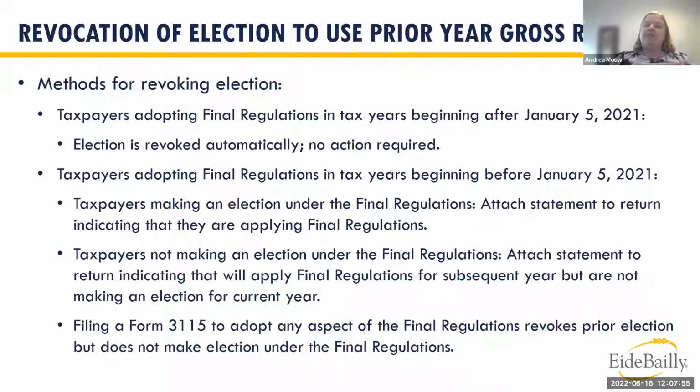But then the question becomes, as I said, that was a component of the final regulations. The proposed regulations provided for a different rule. So in order to apply that final rule, for example, if you made that election in 2020 because you had that same fact pattern, income in 2019, loss in 2020, you need to revoke that election, and you do so by adopting the final regulations. So if you adopt the final regulations as they're required in January, for your effectively 2022 tax year, assuming you're a calendar year taxpayer, your election gets revoked automatically. You don't have to do anything.